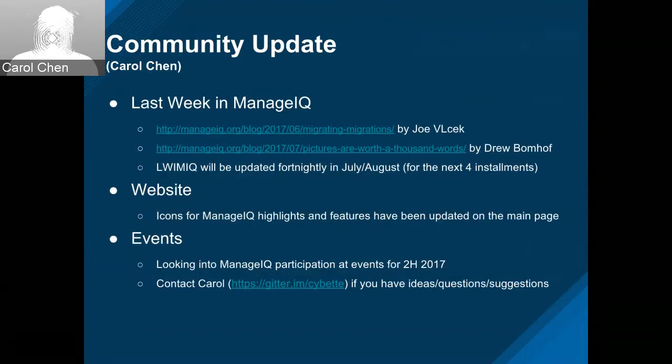So if you have any suggestions, or if you are going to some events and you want some kind of support in terms of a swag or promotion or anything, you can contact me via Gitter. I didn't put my email there because they're easily parsed by web crawlers, but you can also email me at carol.chen@redhat.com. So if you have any comments or questions, just let me know.